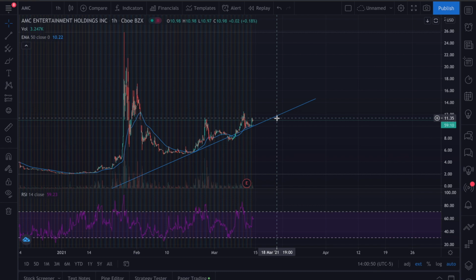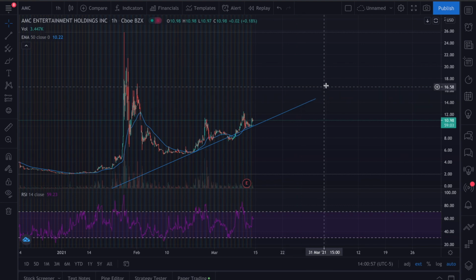it break out of the $11.30 plus mark. And then potentially, hopefully, we can start reaching the levels closer towards the 14 and even up here towards the 17 price range.